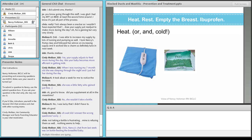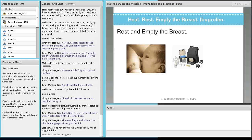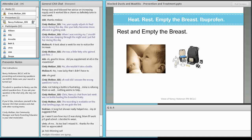So rest, I'm not going to spend a lot of time talking about rest because, come on, you've got babies. But what I do want to emphasize is pay attention to a blocked duct, lay low, and take care of it. Don't ignore it. So you may not be resting a whole lot, but I would really suggest you try to lay low, try to be home, nurse or pump frequently, and avoid doing stuff that's not essential. If you were going to meet your friend at the mall and walk around, instead maybe have her come over and bring lunch, or plan it for the following week instead. Lay low and empty the breast, whatever way is most effective and most comfortable for you.